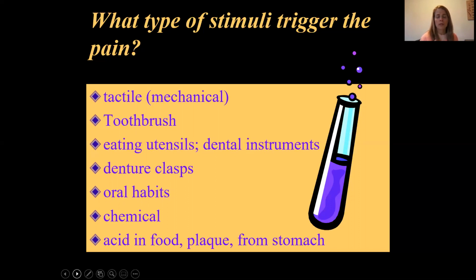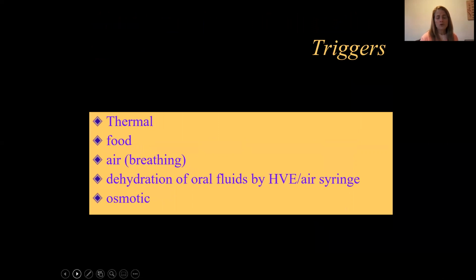If they eat or drink something cold, brush across it, eat an orange, eat tomatoes, drink some carbonated beverages, they will get pain, and it can be attributed to the dentinal hypersensitivity. It's not really a pain that is able to be distinguished like, oh, that was a little cold sensitive, oh, that was toothbrush sensitive. It's just pain. It all registers as pain. More triggers are thermal, mostly cold versus hot. Hot is usually more of a pulpitis type issue. Different foods, air, breathing in.